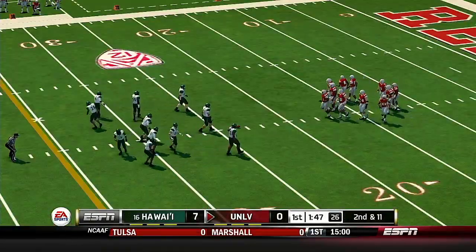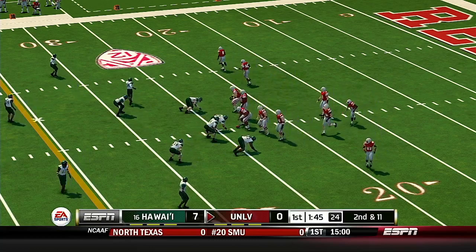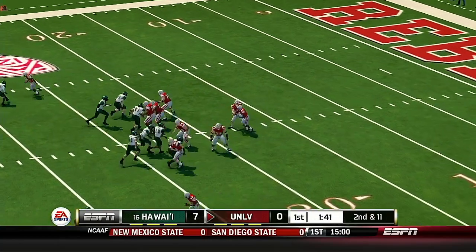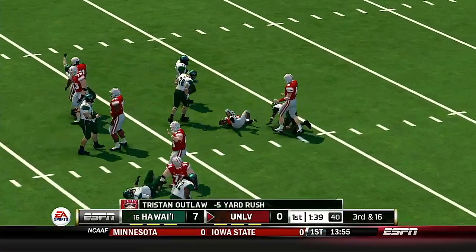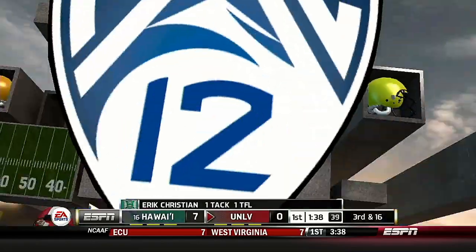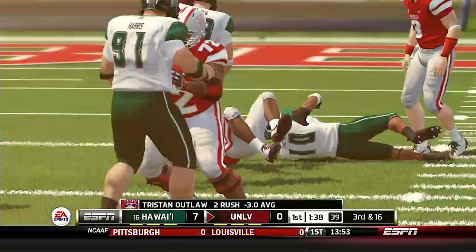We've got a second and 11. Ball on the 24. Handoff, and he's met in the backfield. Loss of 5 yards on the play. That'll bring up third and long.